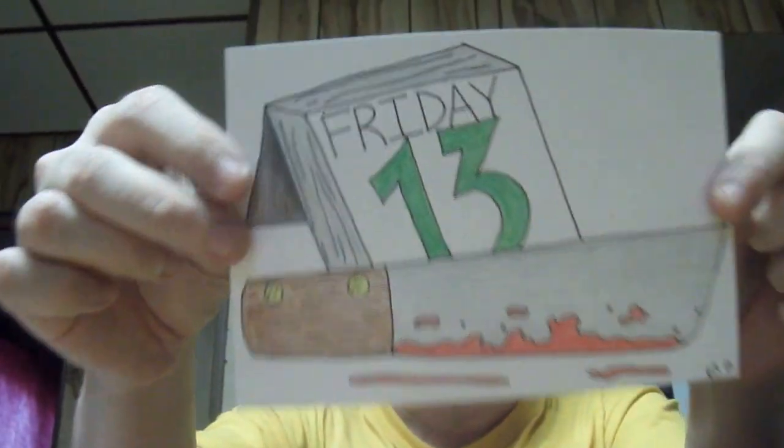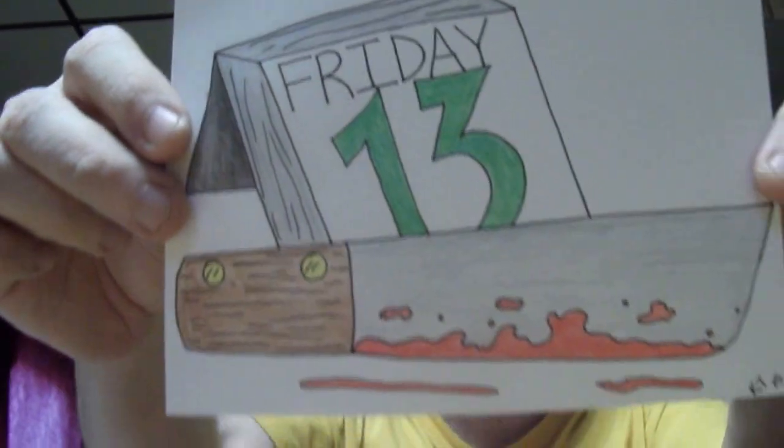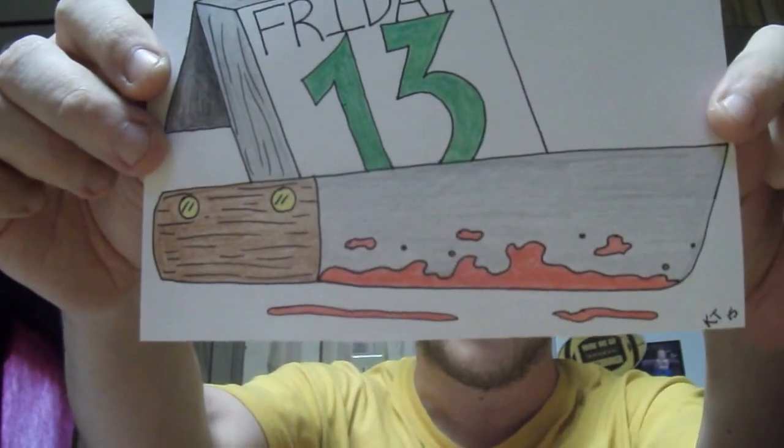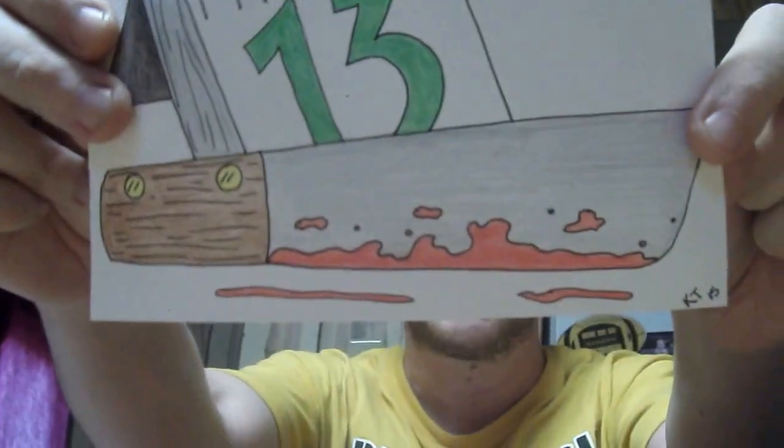Very cool drawing. I like this a lot. I'll probably put this back in the packaging when I'm done showing it. There's the Friday the 13th on the calendar there, showing you what day it is, Jason's favorite day, and the bloody machete as well to go along with the canvas. So this looks like a hand-drawn drawing and coloring from Katie. You see the customary Friday the 13th date, and it's time for Jason to strike.